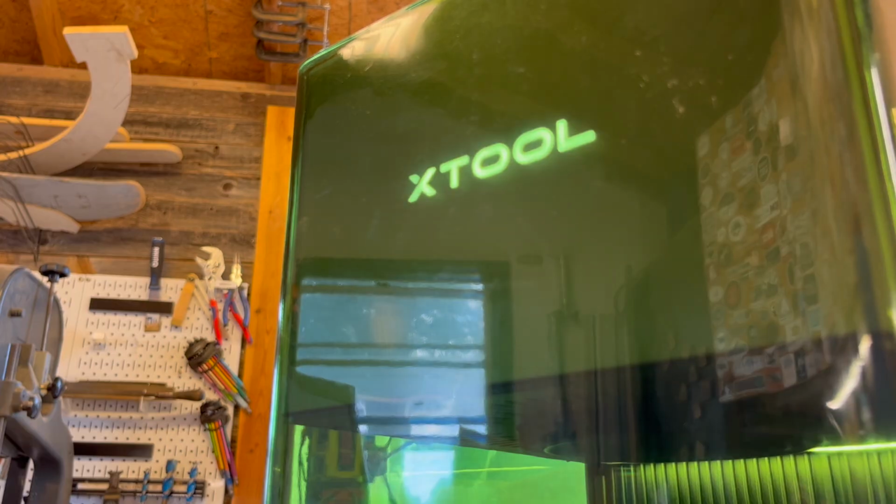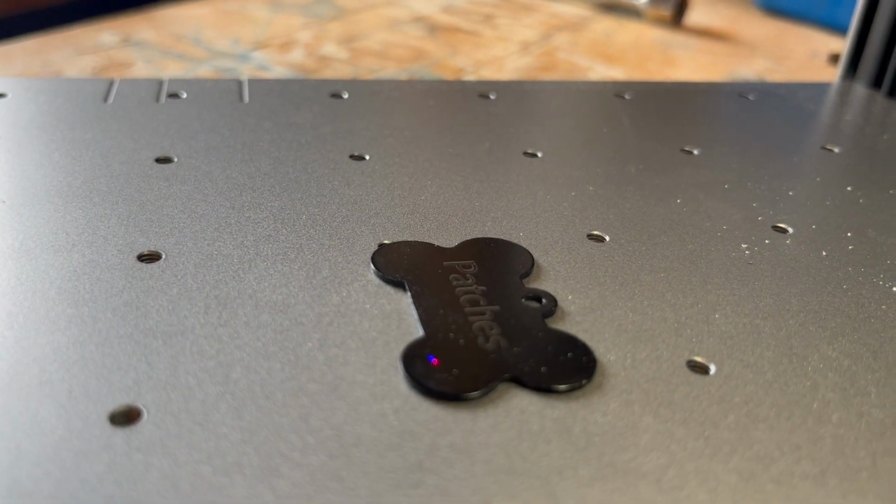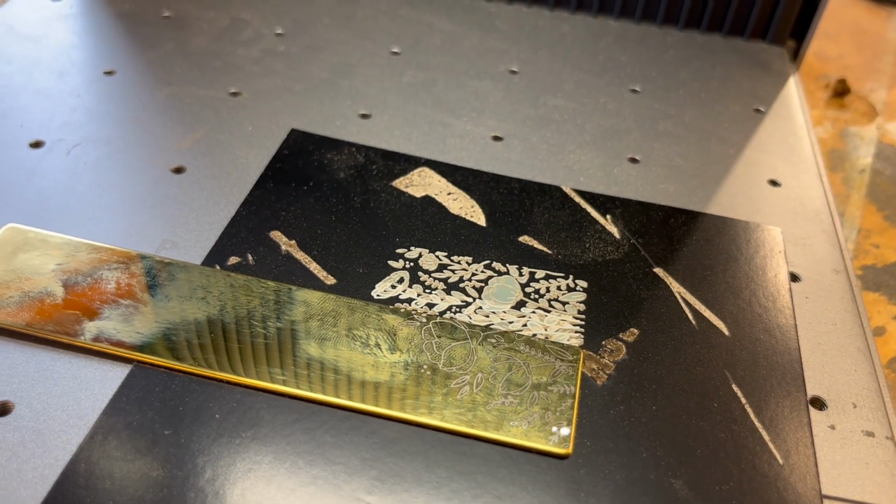This new F1 Ultra might actually be the best laser on the market for jewelry making because of its versatility, being 20-watt diode and 20-watt fiber. So it's actually a pretty good moneymaker if you're interested in that kind of thing.